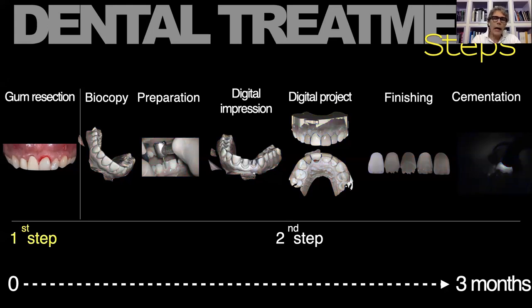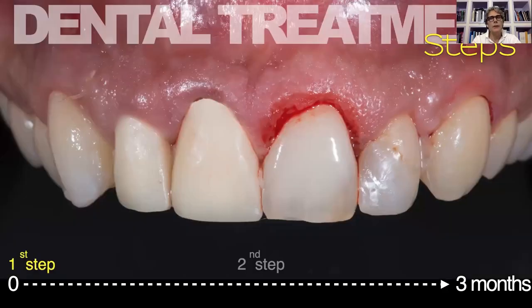in the first step, it was a surgical step in which I did the gingival resection, in which I eliminated about 2 millimeters of gingival tissue in the third cervical of the 2.1, discovering completely the enamel in this area. And then I removed the PFM crown previously cemented by my Italian colleagues in order to better balance the two gingival margins of the two central incisors.